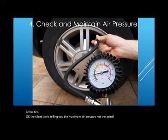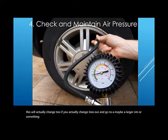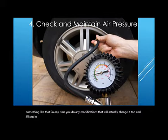Now, this will change too if you change tires out and go to maybe a larger rim or something like that. So anytime you do any modifications, that will change it too. And I'll put out another video of other things that you can do to help save gas mileage too. But checking your air pressure.